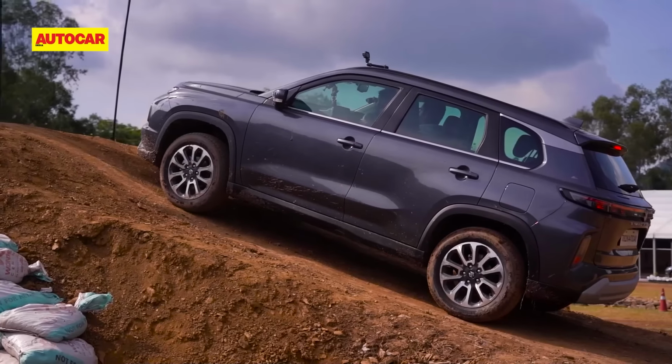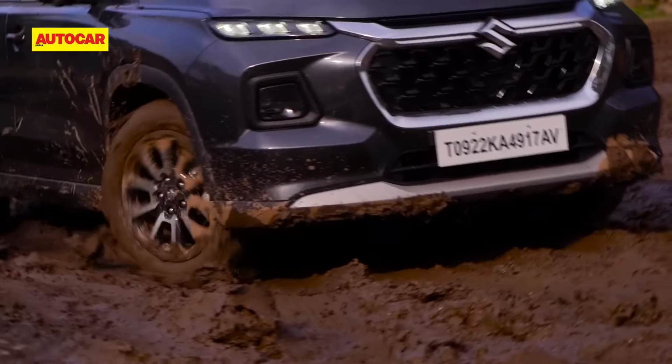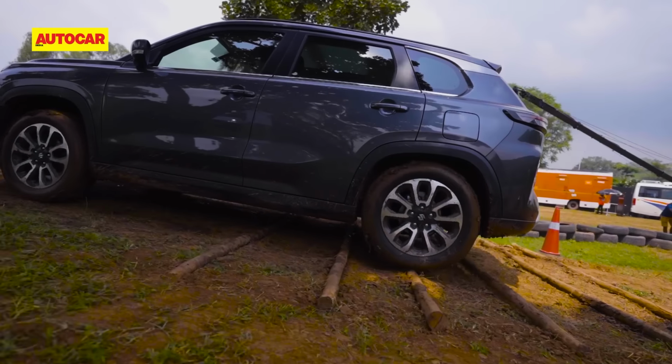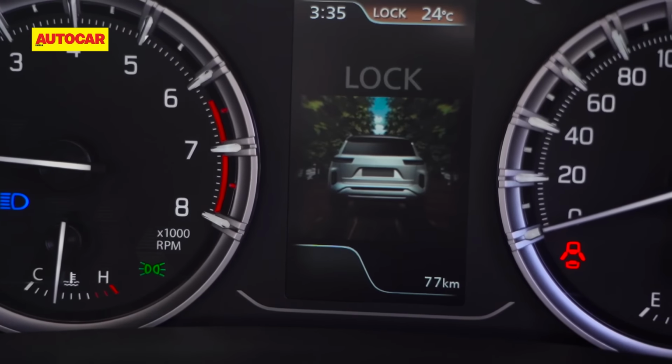Our introduction to the Grand Vitara all-wheel drive was on an obstacle course designed to simulate the conditions the SUV is built for. The Grand Vitara all-wheel drive uses Suzuki's All-Grip Select technology. The Select in the name is there to emphasize selectable modes, namely Auto, that's the default setting, Sport, Snow and Lock, some of which we'll cover over the course.